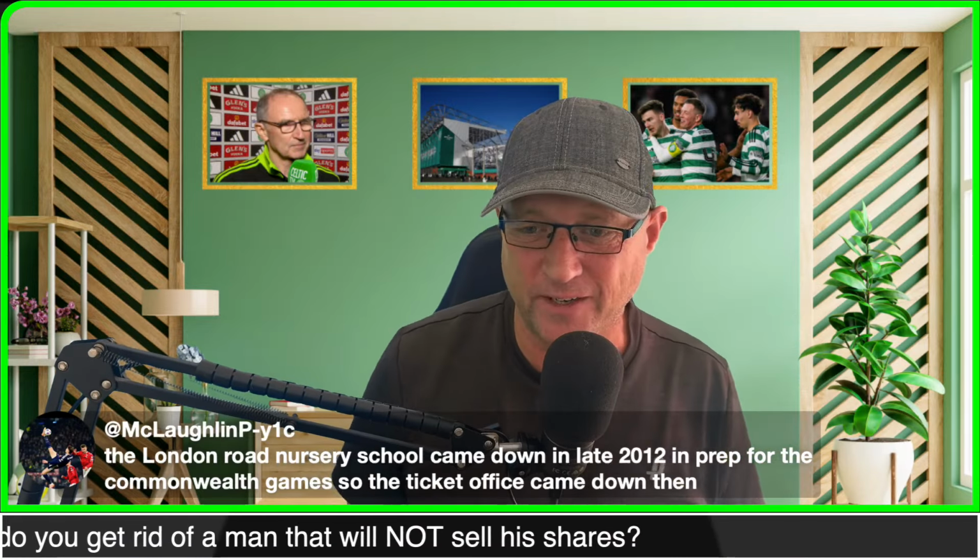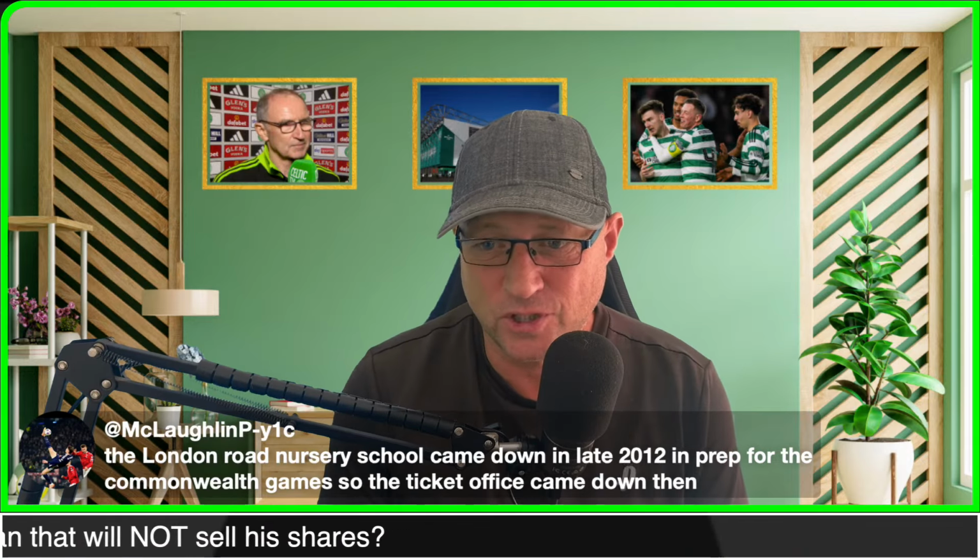The London Road Nursery came down in late 2012 from the Commonwealth Games, so the ticket office came down then. Wow, that's even longer than what I thought then. Holy, that's even longer. Wow. Well, there we go then. Christ, if you push the ticket office, it'll fall over. Like, poke holes through it with your fingers. Wow. So you're talking around about then? Yeah, because that's when the Celtic way and everything would have been first thing, yeah. Jesus. That's a long time ago, isn't it? A long, long time ago. Just shows you how quick years go.